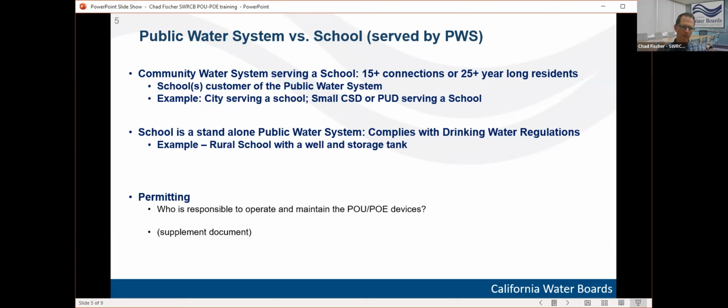One is a public water system that is a school, right? It is a rural school. I'm getting a bit out of order here, but this is the second bullet. It is a rural school, and they likely have a groundwater well in the back, and maybe a storage tank or something like that. But that is the public water system, right? It serves the staff and students and infrequent visitors to the school, or maybe some frequent visitors. So that's one: the school is the public water system.